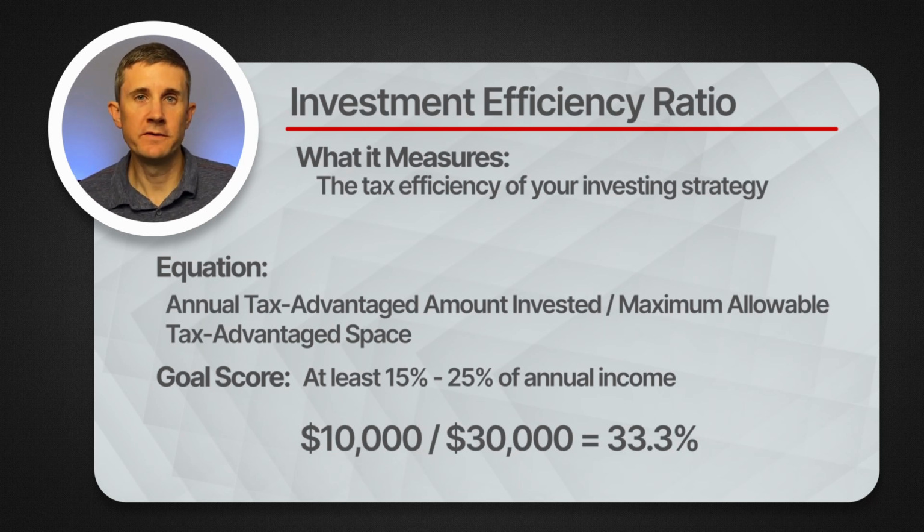Now, a good target for this ratio is really dependent on your income, but you should be able to contribute at least 15 to 25% of your income into some combination of these accounts each year. Anything below that should be addressed.